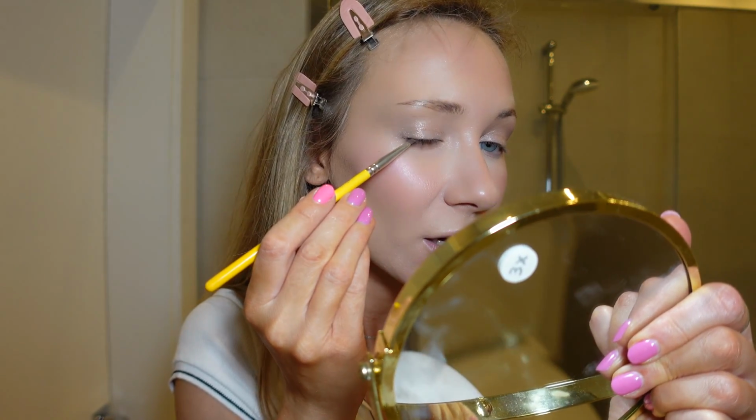Next, I'm going to do my winged eyeliner with the help of an eyeshadow, but I will first use a little bit of the same shade that I had underneath my eyes and put it in here. And then I will go with a simple black shade of an eyeshadow from a Tarte palette, Maneater, and I'm going to use this eyeliner brush that I really like, and it was super cheap. It is from Temu, and it's perfect for winged eyeliner.